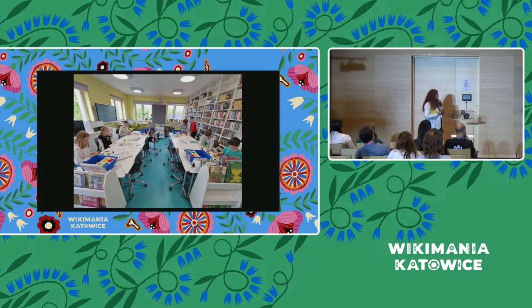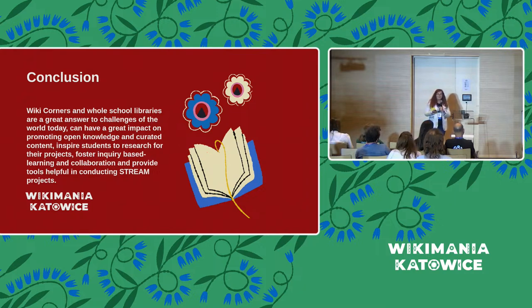One more picture of my students working surrounded by resources and experimenting and building their knowledge and developing some new skills, and I think that the Wiki Corners should be in all schools. As you can see, I don't know if you like this idea. And I hope that you can help to promote this idea of Wiki Corners, because Wiki Corners and whole school libraries are a great answer to all challenges that I talked about earlier during my presentation.